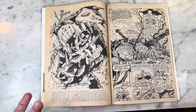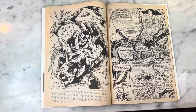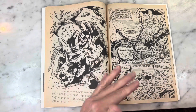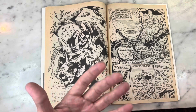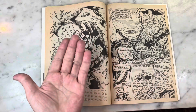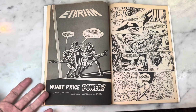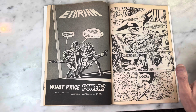Here we have Ethrian, the backup story. This is Frank Fosco's book, Ethrian, co-written by Gary Carlson. This is amazing. What an underrated artist. This art is so good. The use of blacks, the zipatone here, the spotting of the blacks, the silhouettes is just amazing. I mean, check out the splash page. It's gorgeous. This has deep sci-fi vibes all over it.